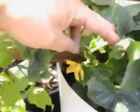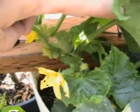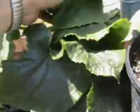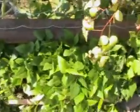my cucumber vines, let's see, I've got cucumbers here. They're tiny yet, but looks like I'm going to get a lot of cucumbers off of these 3 vines. The beans are getting eaten by something. I think I'm going to have to put some coffee grounds or diatomaceous earth or something on that.